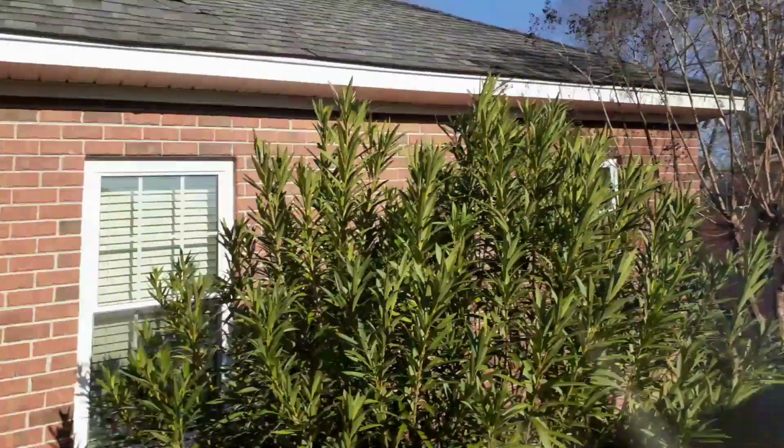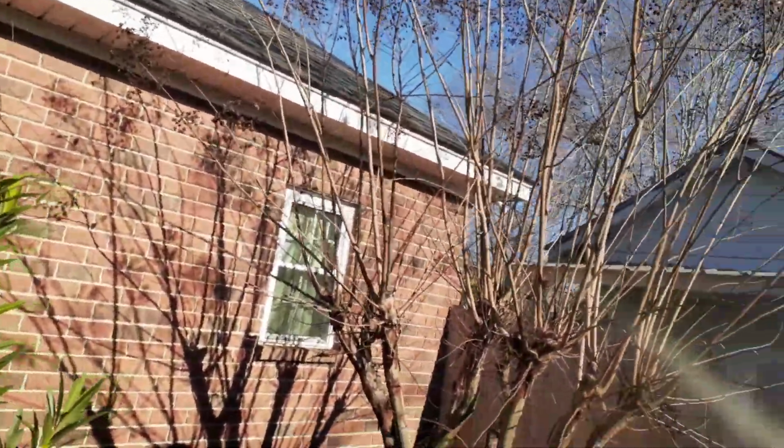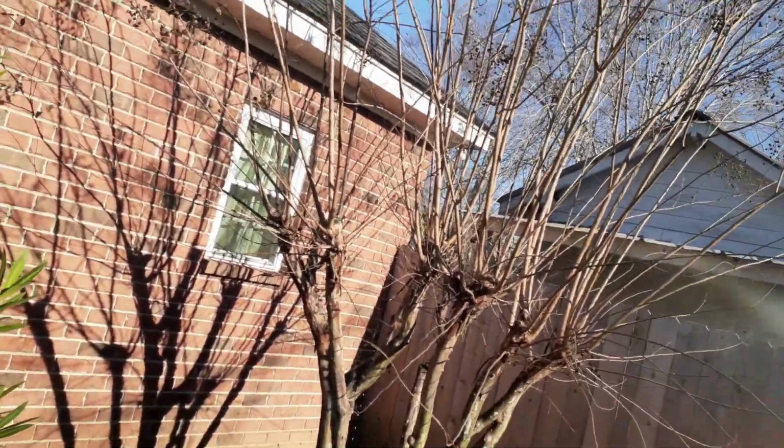Corner. There it is there. Let me start trimming.